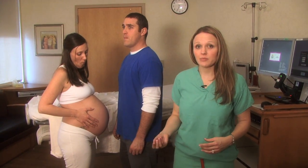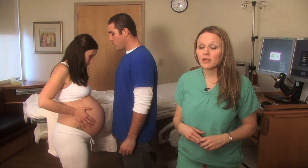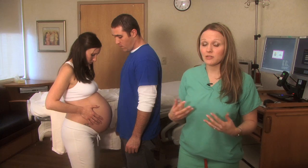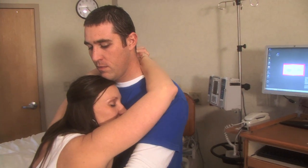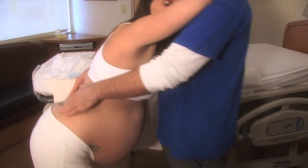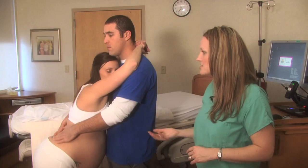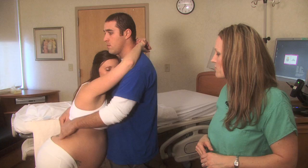Another position that's really beneficial for the first stage of labor is standing. Typically, this is a position that women use in the early stages of labor. It's nice because it can help promote progress in labor. It also can promote comfort and decrease pain. Typically what women will do is they will stand, and then when they have a contraction come on, they will utilize a support person to almost do a type of slow dancing position. They will utilize this position during the contraction, and then will typically stand up when the contraction is over.